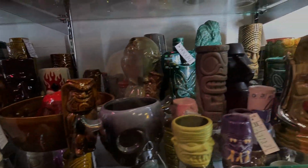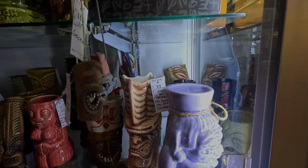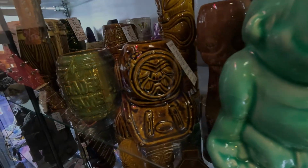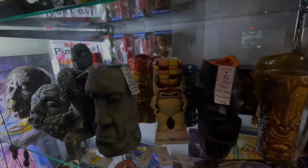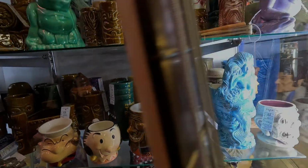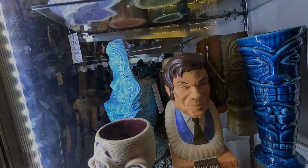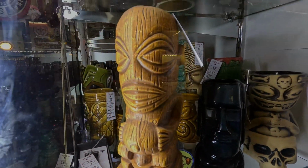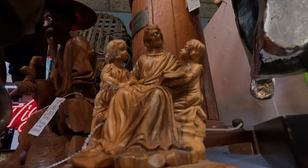This crazy collection. Yeah, it's quite a collection right here. Hey, that's not tiki either. Oh yeah, Jack Lord. I don't even want to read the price tag. Some of them are very rare. Thou shalt not worship false idols.